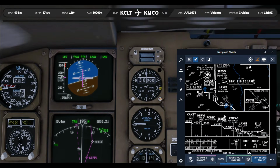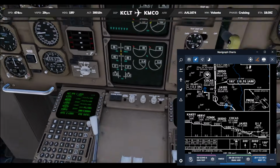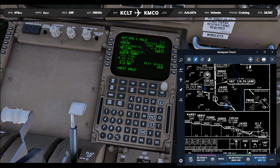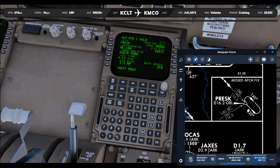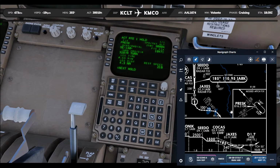And since it's VFR, we can plan on just making the left vector and probably doing a left pattern, just coming back to land. But the published miss is to go to Presque intersection. That should be in the box. If we go to hold, it's in the box here, and it looks like a right hand turn with an inbound course of 320, and that looks like what's in the box as well, so that checks out there.